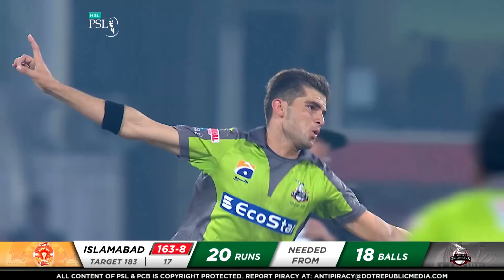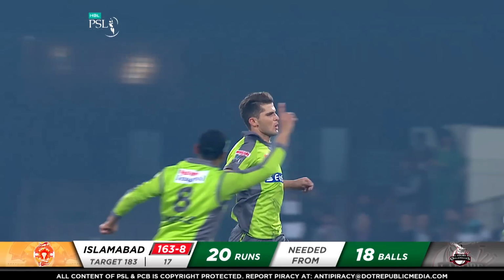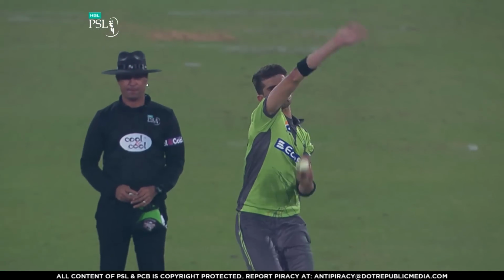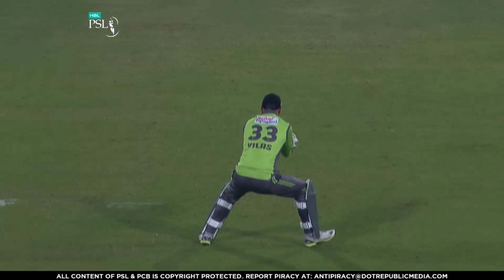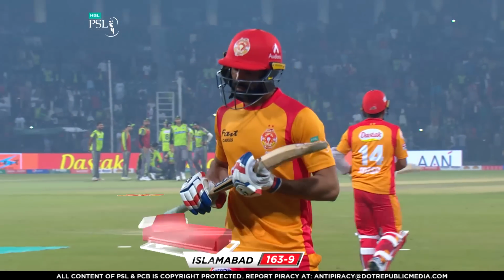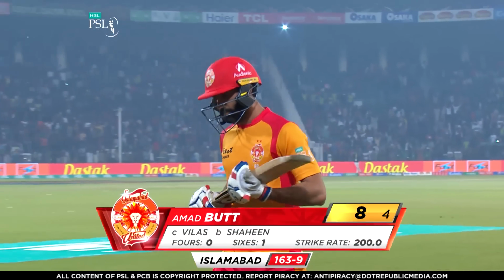Does he get a wicket? It sounds like he did. What a game this man has had. And he didn't try and take a risk. This looked like just a defensive prod. 163 for 9.